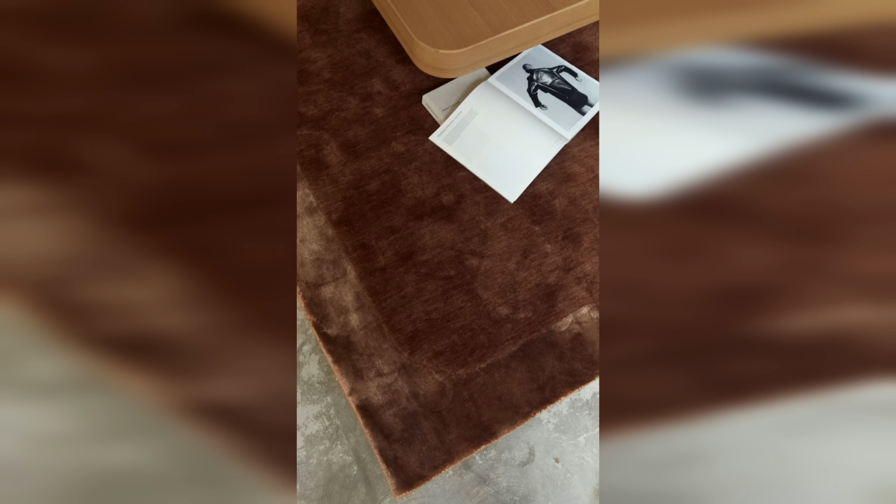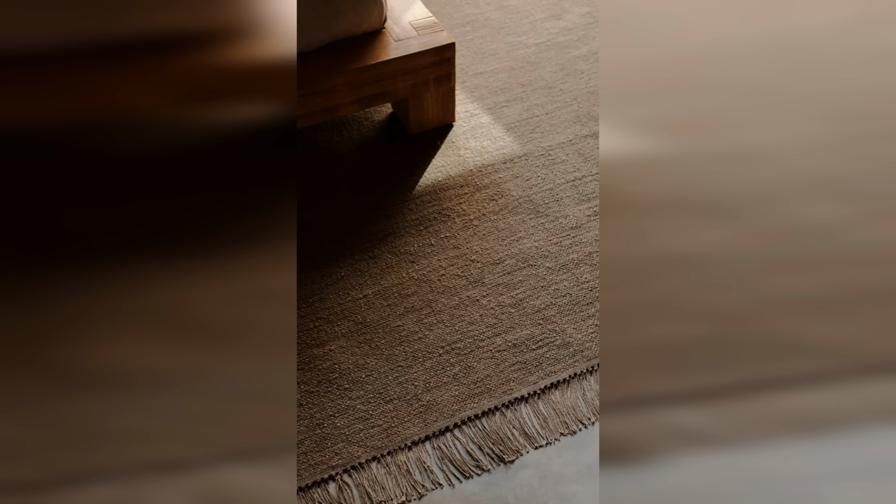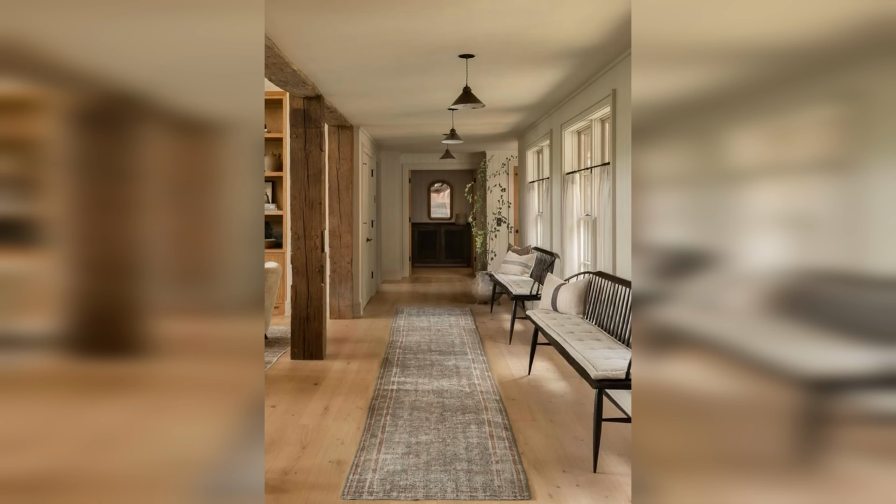So, if you want softness underfoot, consider a lower pile option. There are plenty of great alternatives that are still super soft and feel amazing underfoot, but with much easier upkeep. And of course, for high traffic areas of the house, like an entryway, a hallway, or a kitchen, low pile rugs are the best alternative.